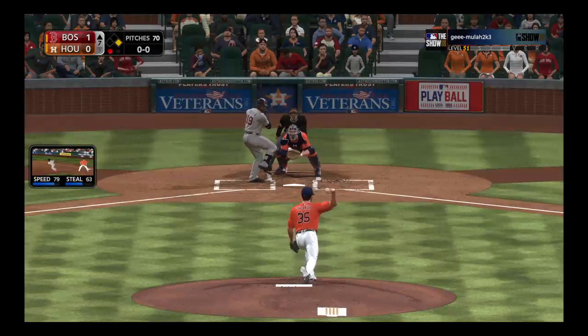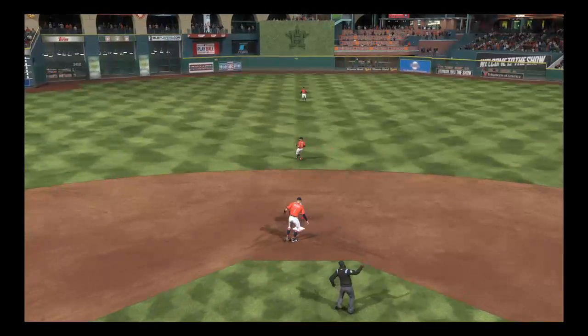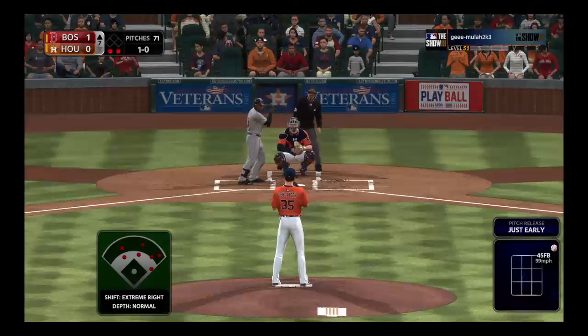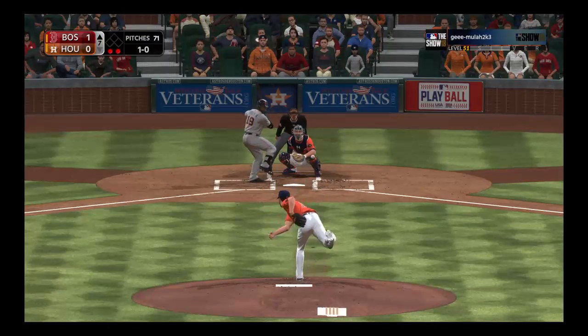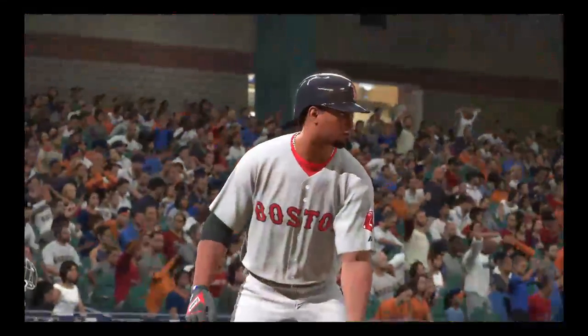From the stretch, here's the pitch. A pitch out. The throw. And just great defensive baseball there as they will nail him at second on the pitch out. The windup and the 1-0 pitch. And this runs inside, and that looked like it got him pretty good.